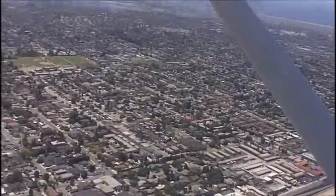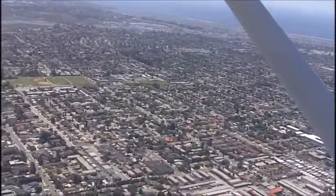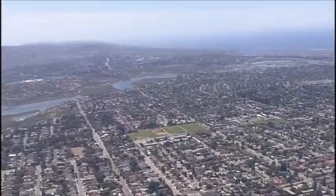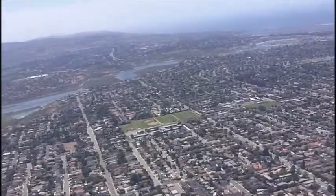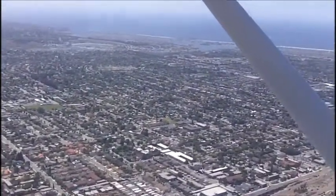Tower, Gulfstream 400 Fox Juliet, visual approach 19 right. Gulfstream 400 Fox Juliet, runway 19 right, clear to land, wind 220 at 13. Runway 19 right, 400 Fox Juliet. Bonanza 4 Papa Mike, long landing is approved, exit at Echo. 4 Papa Mike, roger.